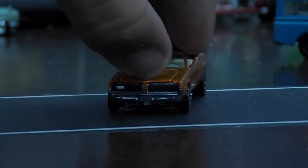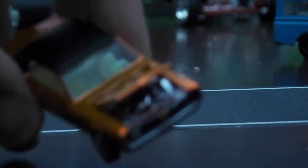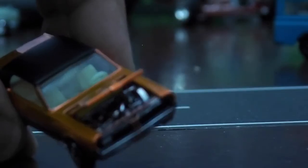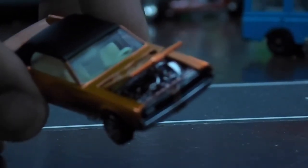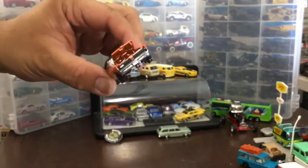It's trying to open. For all you millennials out there, when we're talking about grill, we're not talking about your teeth. We're talking about the automotive grill on a car. Whoa. Shaking there. Slight tremors, but the camera was scared. Hot Wheels syndrome.